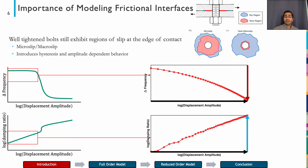So even if we tighten these bolts, tighten these connections as much as we can, they will still exhibit regions of slip at the edges of contact that can be either described as micro slip, or small scale slip at the extremities, or macro slip, a global slipping behavior. These in turn introduce hysteresis and this amplitude-dependent behavior that can be characterized traditionally by a decrease in frequency with respect to amplitude and an increase in damping with respect to amplitude.